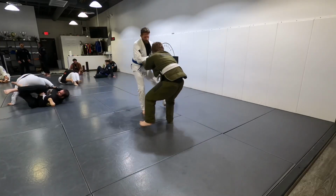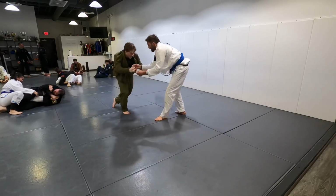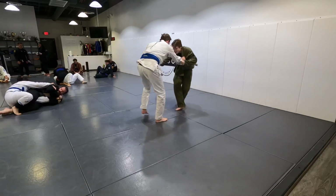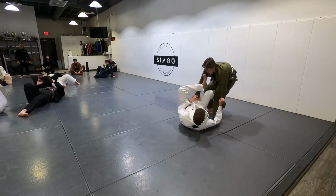Now I think I show him a little arm drag here. See how he reacts. He does well. He turns. Doesn't let me get to the back. And I think I just grabbed double sleeve here. Sit over for a lasso.